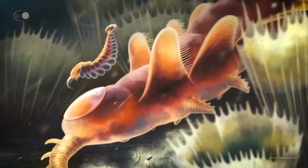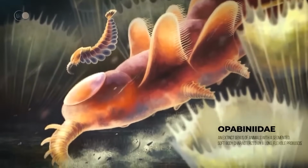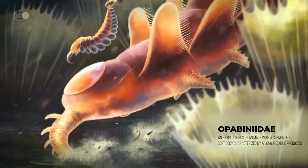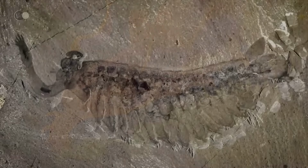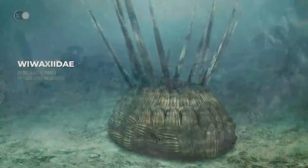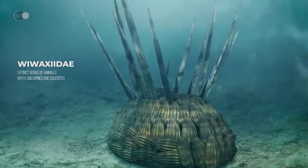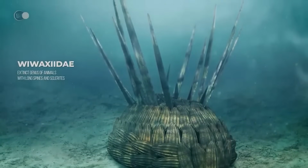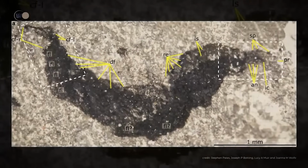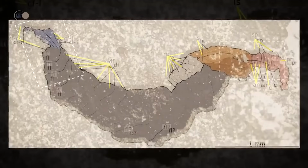Among the specimens uncovered, some unusual groups of animals are brought to light. Opabenids, arthropods with a vacuum cleaner like proboscis, are described, as are wuaxids, oval-shaped mollusks with soft bellies and backs covered with rows of scales. Other insect-like creatures probably distantly related to this category have also been described.